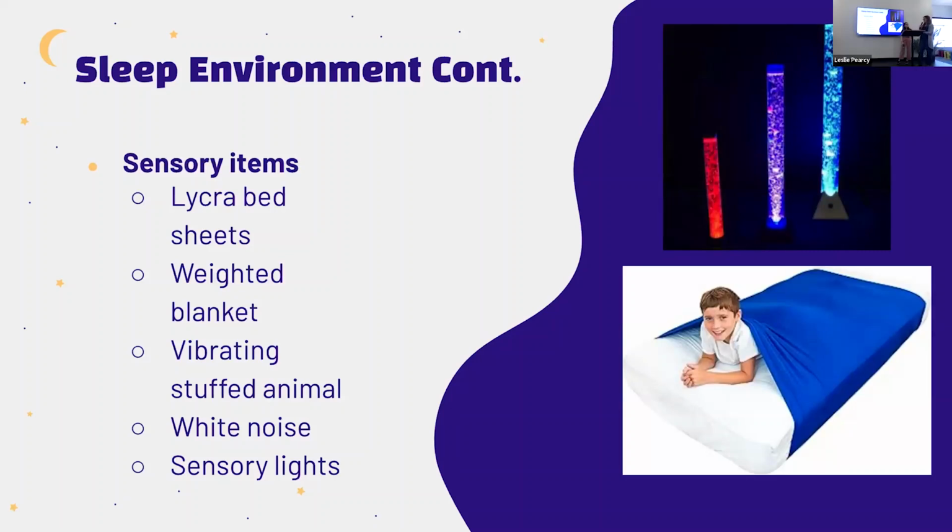It's going to be really breathable. Another really good tool, vibration, also provides a lot of proprioceptive input that can be really, really calming. And so you can buy vibrating stuffed animals. A lot of kids like them, they can hold them, they can snuggle them. They're also really soft, but then they can also give that extra proprioceptive input.